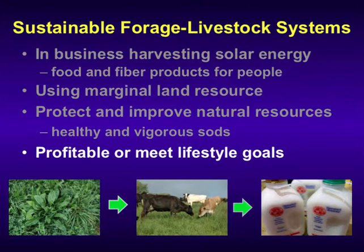And I hedge this a little bit with lifestyle goals. Some people have worked their whole life and then they decide that they want to get into agriculture. And it may be for them profitability is not at the very top of their list, but it should be close. Even if it's kind of a hobby for you, you certainly want to make sure that you're making a little bit of money with your hobby, because that makes your hobby a lot better.